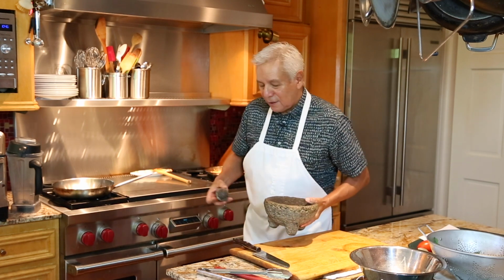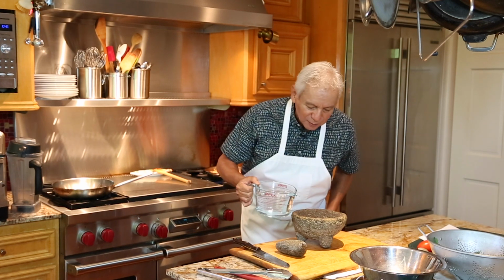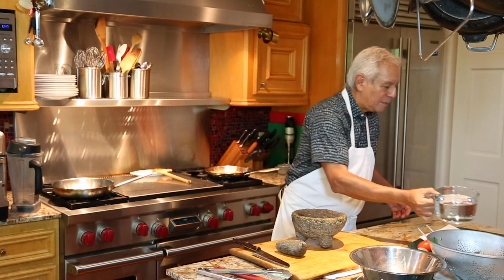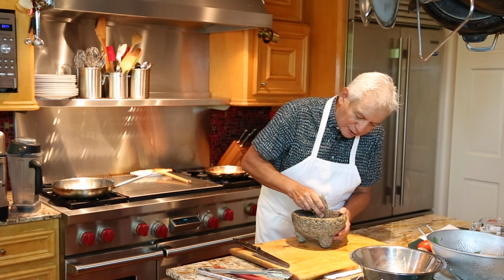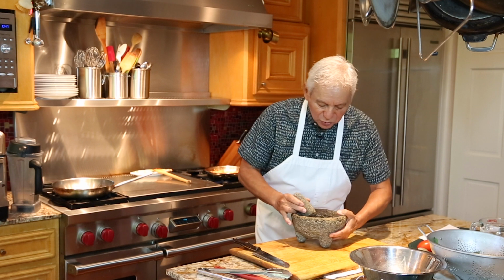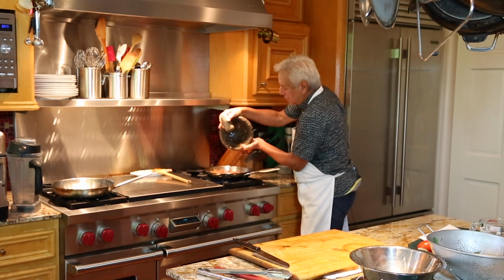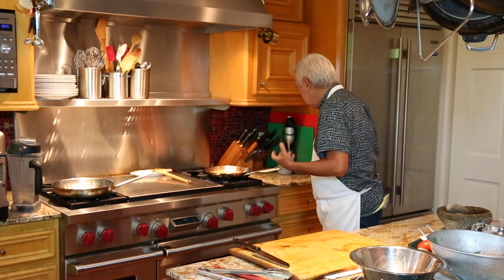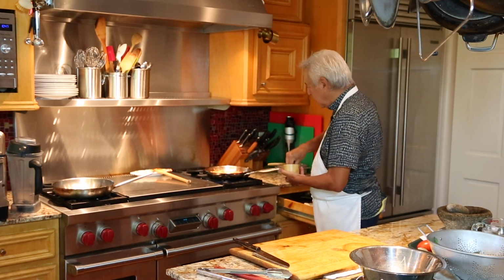We need a little bit of water in this for the spices. And then I'll add a little bit of salt, and we'll let it cook. The spices are ground into the stone, so you have to ungrind them, unpaste them from the stone using the pestle and the water. And that's the flavoring. Very, very delicate. You don't want to overpower it because you want to be able to taste the flavor of the amaranth. A little bit of salt.